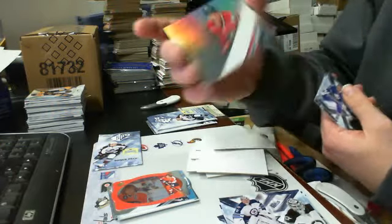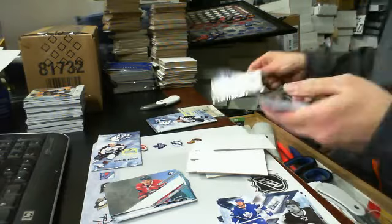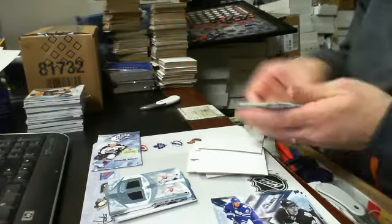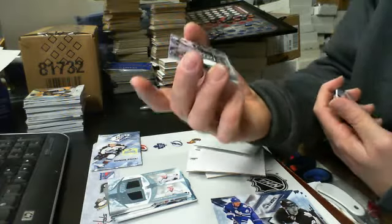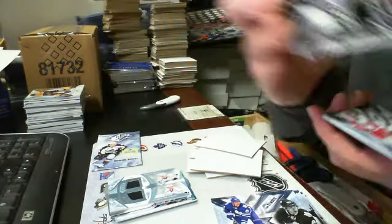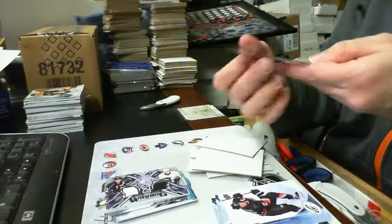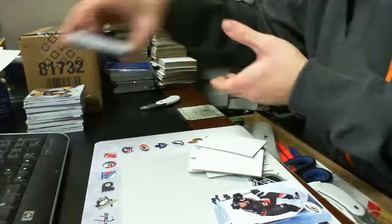Then we have a rookies of Jonas Brodin for the Wild. Then we have a dual rookie materials of Tyler Toffoli and Tanner Pearson for the LA Kings, dual jersey. Then we got a winning combos 2, Dustin Brown and Slava Voynov for the LA Kings. And our ice pack for the Ottawa Senators, Erik Gryba, 67 of 999. Okay, there's the first six down.